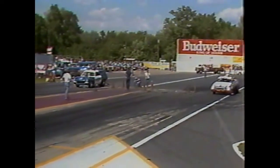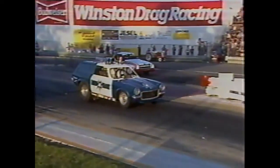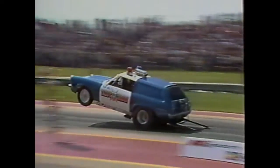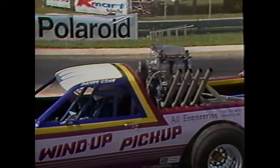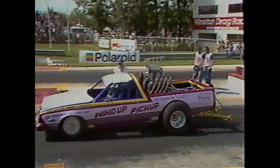While we're waiting for the funny cars to get ready for the next round, here we go. Two of the wildest vehicles ever to go down the drag strip. Bob Hall's Paddy Wagon Chevy Vega taking on Danny O'Day's wind-up pickup. They're called Wheelstanders, designed to travel down the quarter mile on their back wheels, their front wheels up in the air, and there you go. Bob Hall making a burnout. Here comes O'Day, as you can see, easily picking up the wheels, the little wind-up motor in the back really cranking it out to get this pickup truck down the quarter mile.